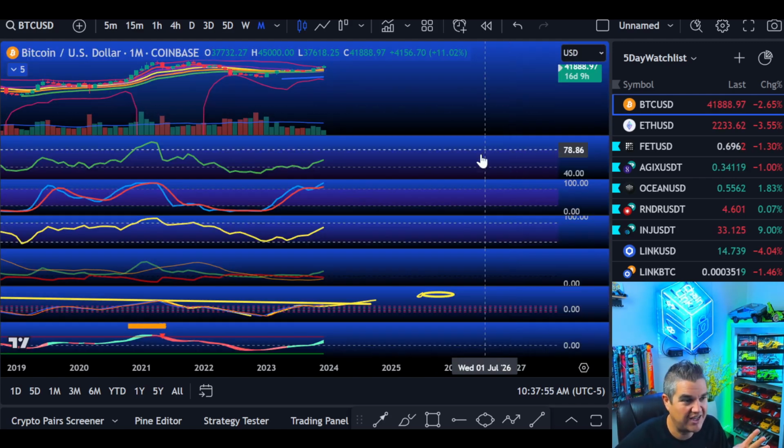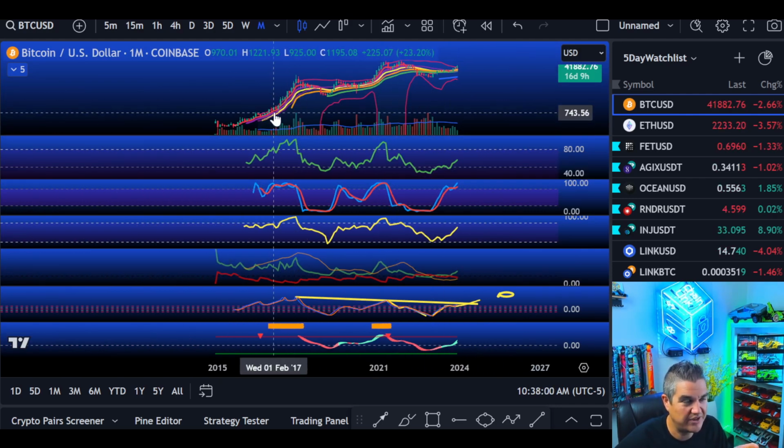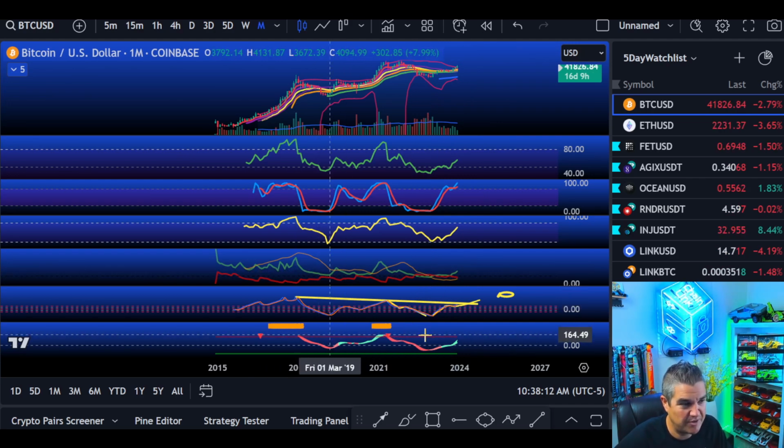The charts aren't going to lie to you, right? We're looking at the charts. They're not the same as they were in any previous cycle based on volume, RSI, MFI, Fisher transform, ADX and DI especially. This one should be slapping you in the face, right? And then we have the smart money concepts.